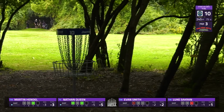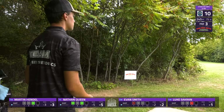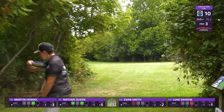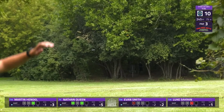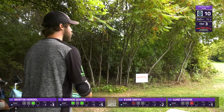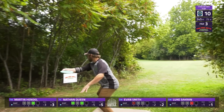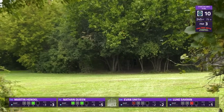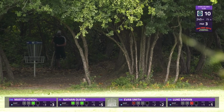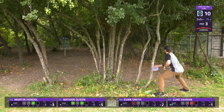Martin leaking a little bit left, but he gets through nicely. Yeah, and it's okay on that left side of the basket. There are some guarded trees, but you'll be able to find an open look. Yeah, if you're getting up to pin high, you should be okay. Evan might have a little bit more of a contested look. Coming in more on the right side here for myself and catching the thickest of the guardian trees there, leaving myself with a circle's edge putt.